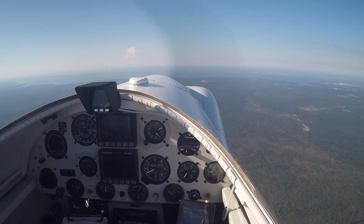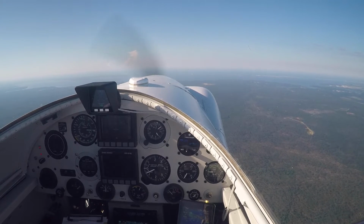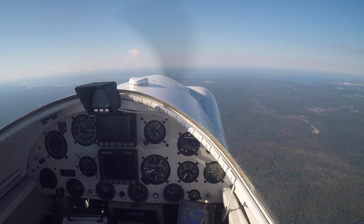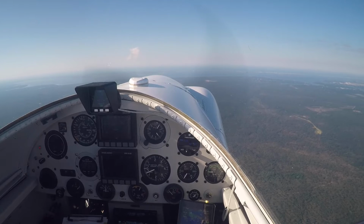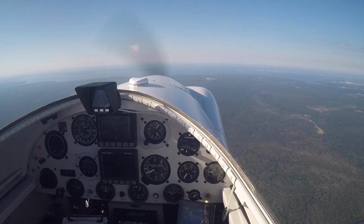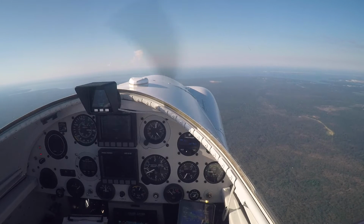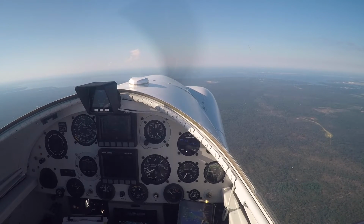Number 292, Tango Golf, Egg on approach. Approach 32. Jacksonville Center Mark.